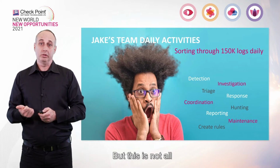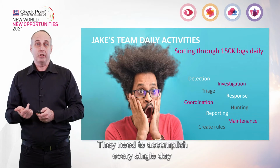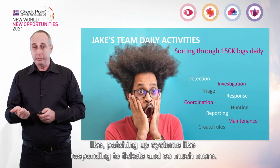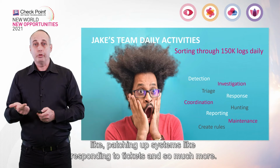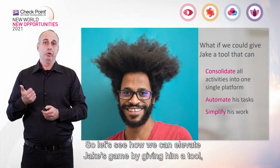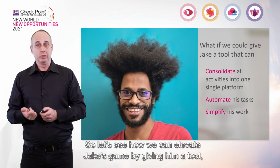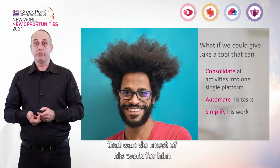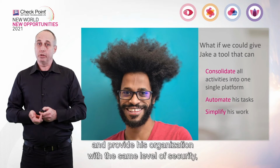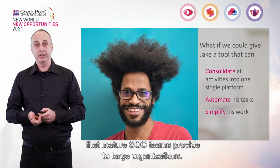But this is not all that Jake and his team have to do. They need to accomplish many more activities every single day, like patching up systems, responding to tickets, and so much more. So let's see how we can elevate Jake's game by giving him a tool that can do most of his work for him and provide his organization with the same level of security that mature SOC teams provide to large organizations.